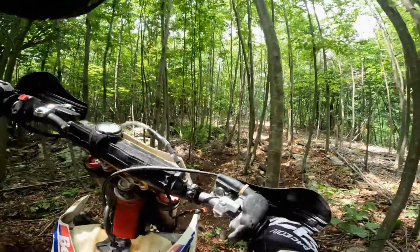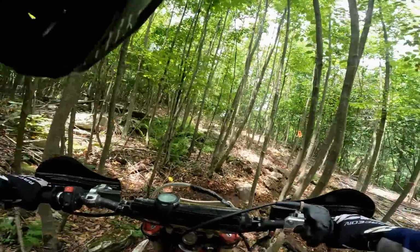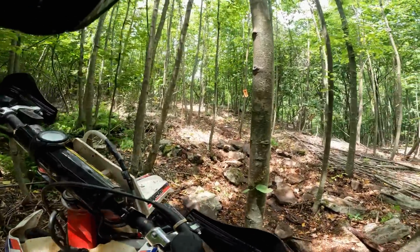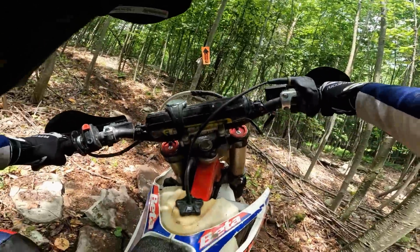This little rock garden in here was tough because of the trees. The rocks kick you around, you're sliding on them, and then it puts you at a weird angle with the trees. Like right here.